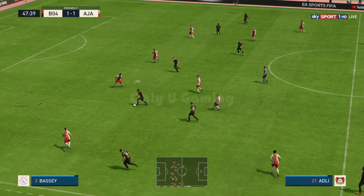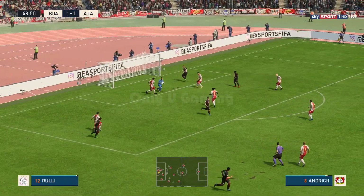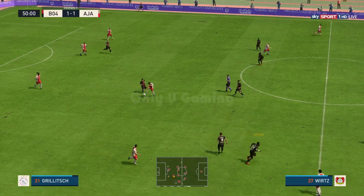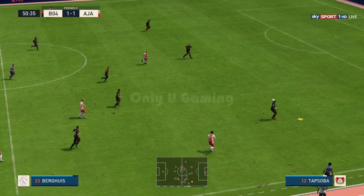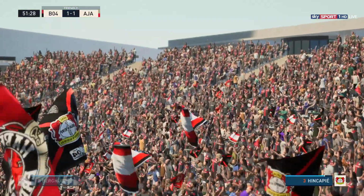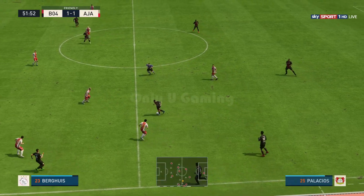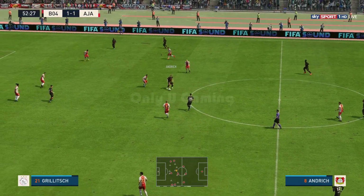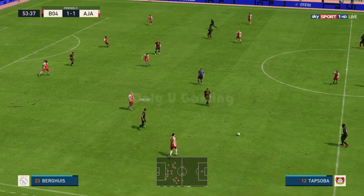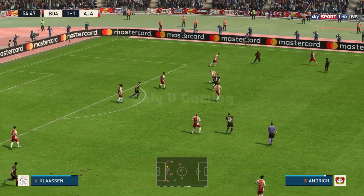Piero Incapier. Is it going to end up being productive for them? And under pressure, that was a fine claim. Poor attempt at a pass, really. That'll be a Bayer Leverkusen throw. Andrich. Wirtz. Excellent defending. Doesn't have to do it on his own. But a good piece of defending to bring it to an end.